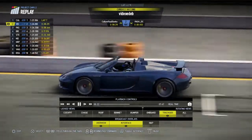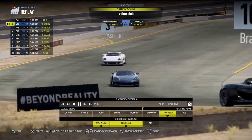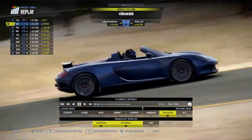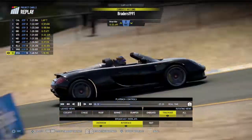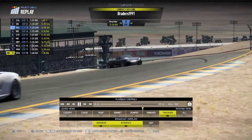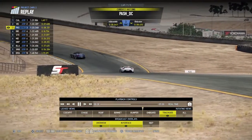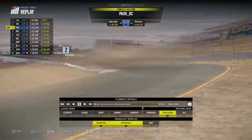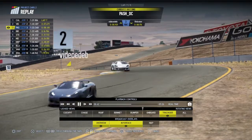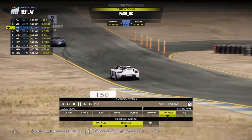Meanwhile, back to the battle between Video and Pash, still raging on. 4/10 is the gap in the favour of Video. Bradders is off, or Bradders just letting the leaders go through, I think. Bradders just been very sporting there, letting the leaders go through, because he's not enjoying this car, and he goes up over the first corner there. So Video and Pash, a little bit more of a gap now. Pash must have ran wide a little bit into the first couple of corners. Up over the top of the hill, down the descent into the braking zone.